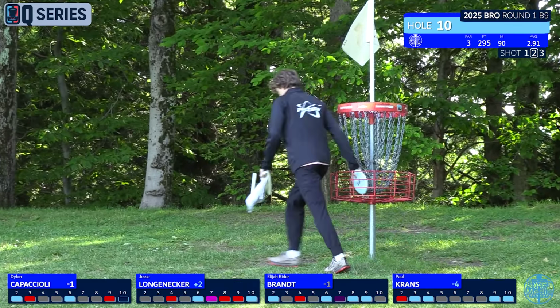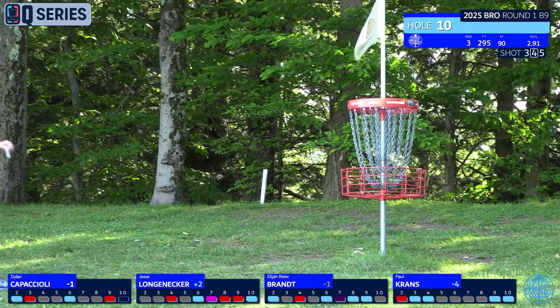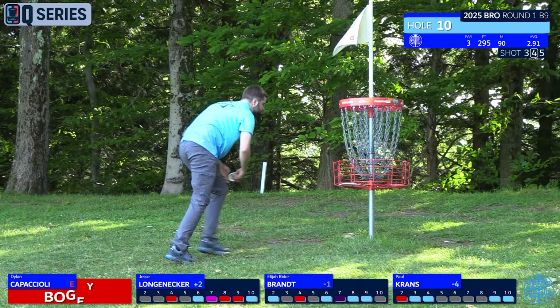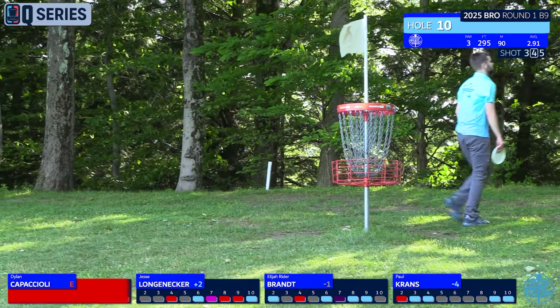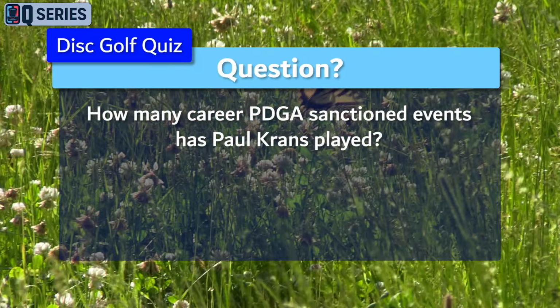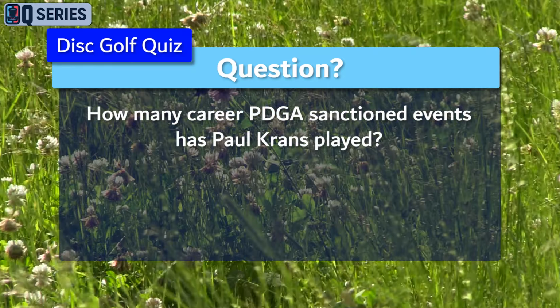Plenty of opportunities here if he can just keep himself in bounds, struggling to get the right disc stability in this wind out here. See if he can make some adjustments on the back 9 as we take a look at the answer to this trivia question.